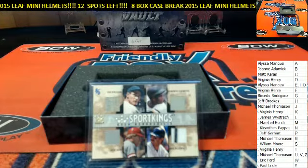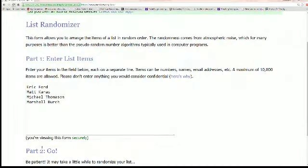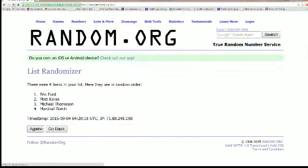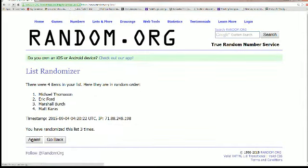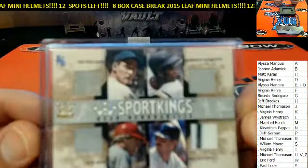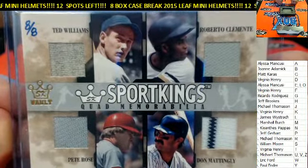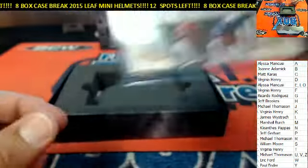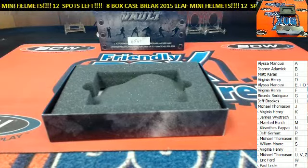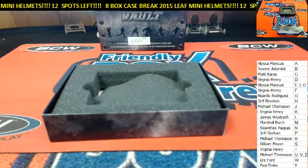All right, so we're going to screen share you in. Good luck to the four of you. Here we go. We got one. There's two. How about three, four, five, six, and number seven? And it looks like Matt K is going to hold on to that top spot. Congratulations, Matt. That is coming out to you right there. 8 of 8. Donnie Baseball, Pete Rose, Clemente, and Teddy Williams. Nice hit, man. All right, let's get that over to YouTube right now.